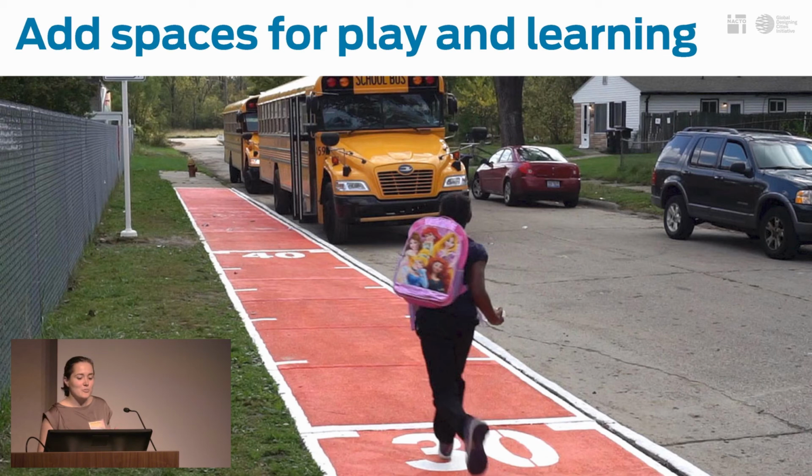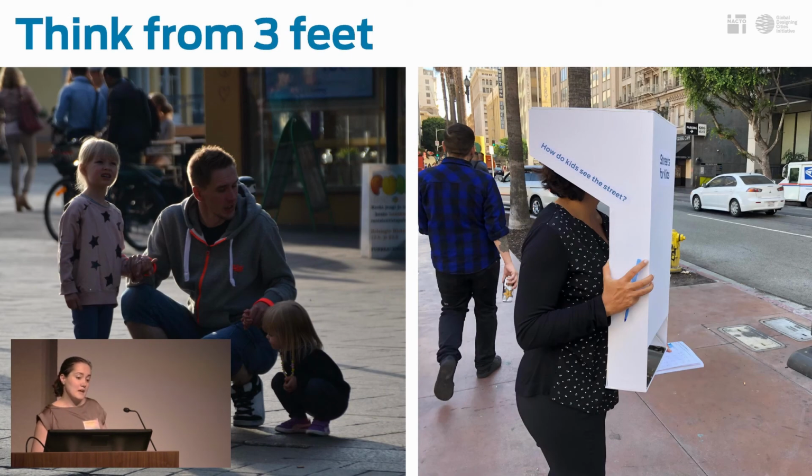So making sure that we allow for the small play and learning experience to be folded into daily journeys is very important. This project is by Kaboom in Detroit, and it wasn't really expensive. It's really simple things that make daily routines more delightful, more enjoyable, and thinking from 3 feet, the average height of a 3-year-old. And it's not only about height, it's also about the speed with which kids walk. Because if you are walking with a 3 or 5-year-old or with multiple kids, you probably need to build twice more time than for an adult.